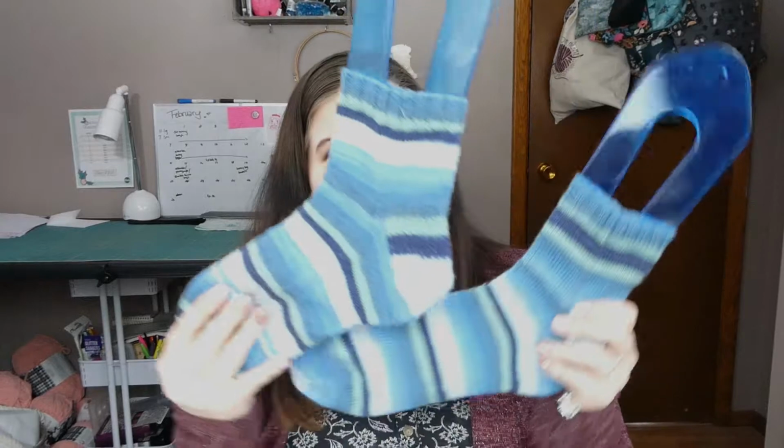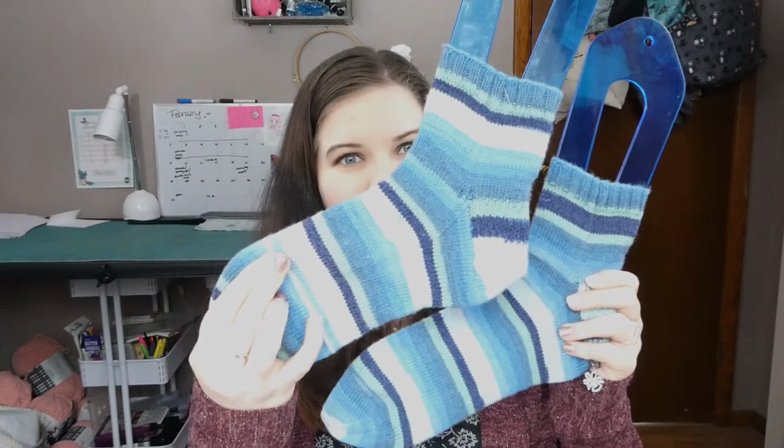And yeah, here's the other one. So he will be very excited to have these. I actually cast these on for him as my January socks because he was going through his sock drawer, I guess, and had to throw out a bunch that had holes in them. So I made him some more. They were store-bought socks that had holes in them, not hand knit socks. But yeah, so now those are done for him and he will be excited to wear them.